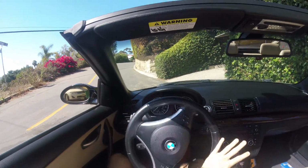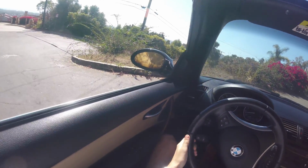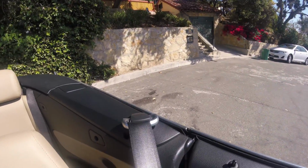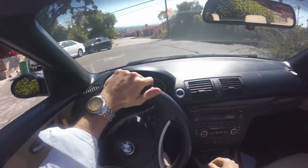It's from 2008. It's the 135, so it has the legendary N54 engine. It's a twin turbo inline 6 engine with around 302 horsepower here in the US and a bunch of torque.